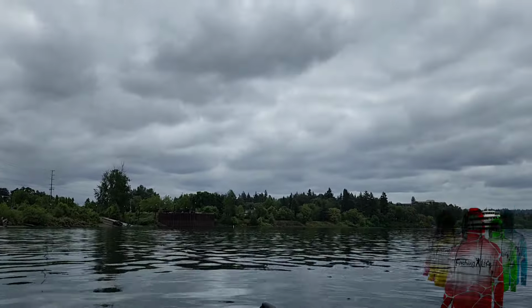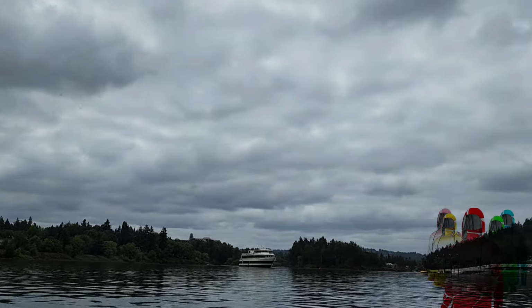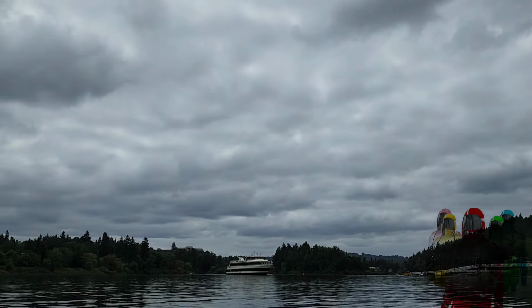I think I'm gonna wait until this gets upriver, then I'm gonna anchor down, throw out deep. Gotta figure out how deep this water is.